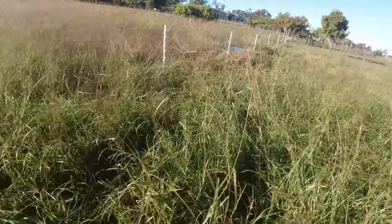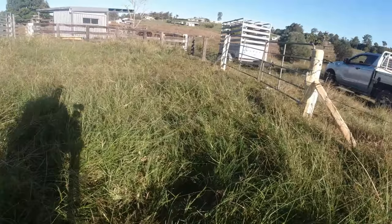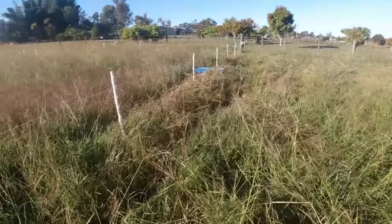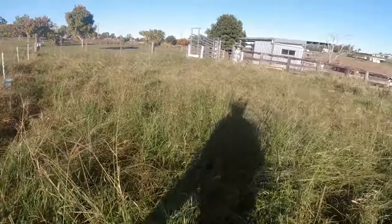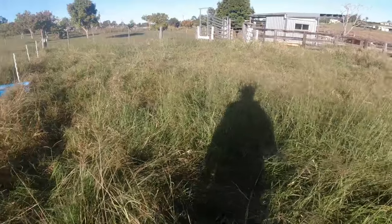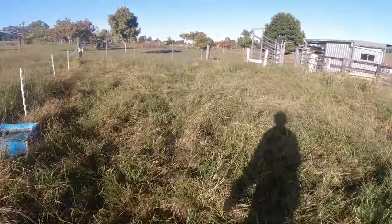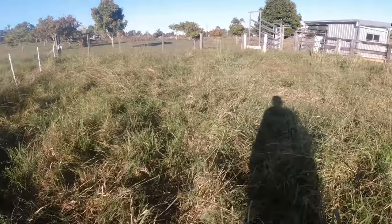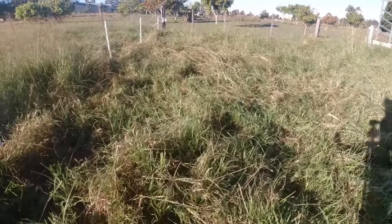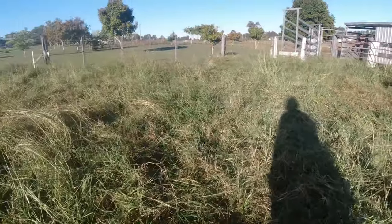Some of the seed heads have been chewed off. I reckon there's probably a third to a half of the seed heads gone, but the others are remaining. But that'll drop down and thicken up this pasture, not that it needs thickening. If you come through here, where there was no ryegrass, all the way through here, you can have a look. It's evenly cleaned off.